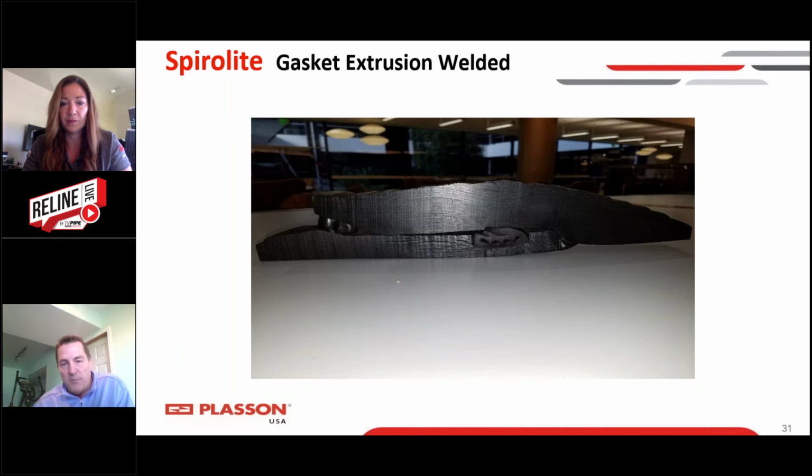This here's a picture of our gasketed system. As you can see, in the middle the gasket is compressed. You can see the seal, but then it's actually extrusion welded together on each end with a single pass extrusion weld, and that's how we would fully seal that pipe to protect in environmental applications.